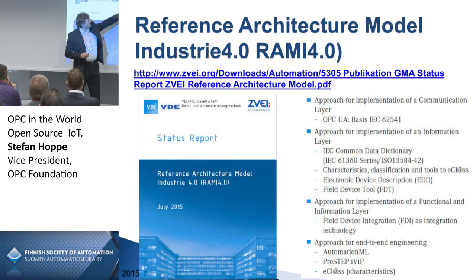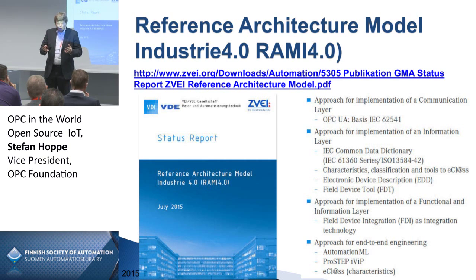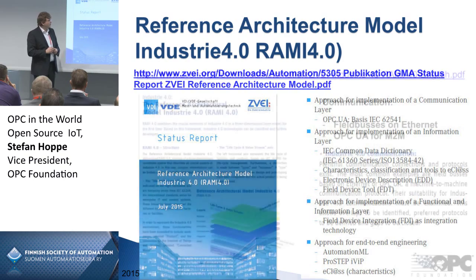And there you see there's one approach for implementation, a communication layer, and there is just one listed, it's OPC UA. This does not mean that field bus systems are dead, of course. I mean, machines have to run, so we need all the Profinets and the Ethercats and the Sercos and the CAN and whatever I forgot now to list, right? But this is really the hard deterministic real time to let machines and robots run. But the connectivity from machines to the outside world, they only recommend OPC UA.